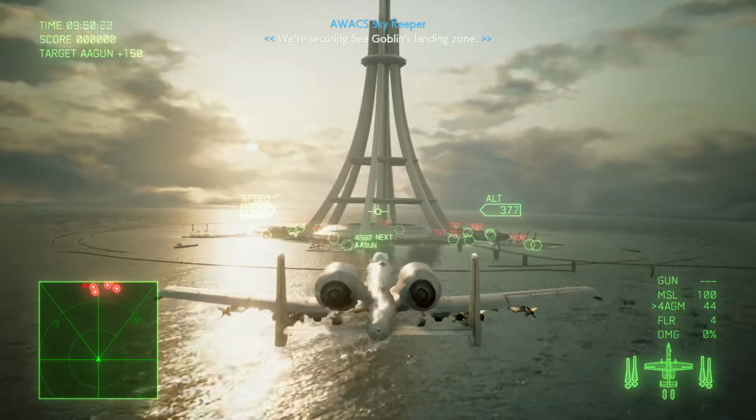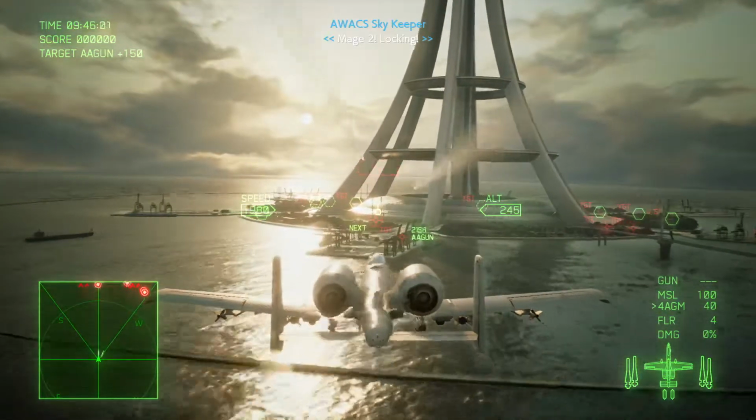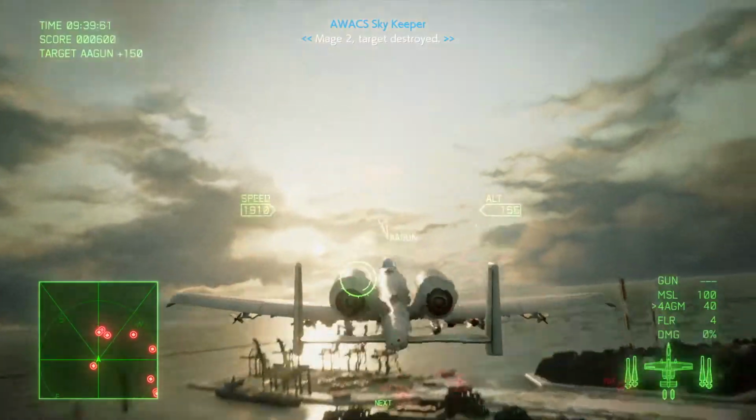You're just within the Sea Goblin's landing zone. Page 2, walking. nice. Missile inbound! Missile inbound! Page 2, target destroyed.